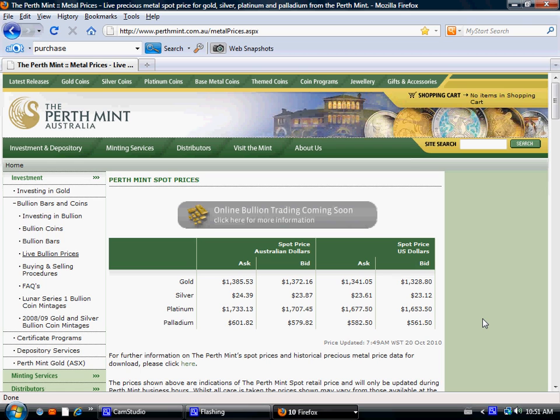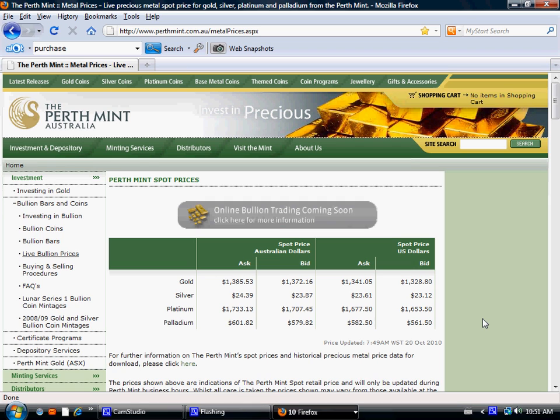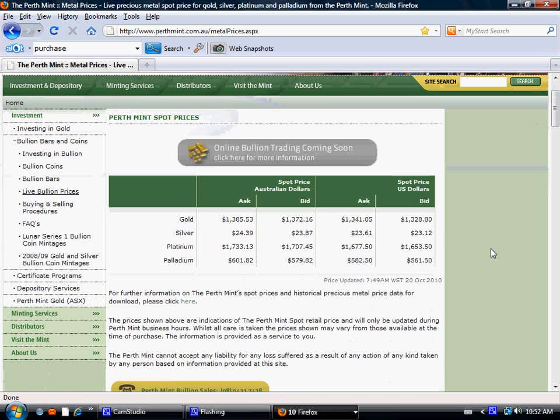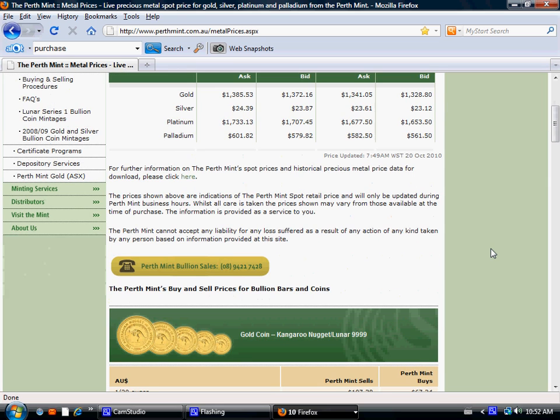I might go into a chart on the history of the Australian dollar in a future video, because obviously that plays when you buy silver, especially here in Australia. The price may be going up in US dollars or going down in US dollars, but that doesn't necessarily correlate to the Australian dollar, because the Australian dollar is a resource currency. It's not affected quite the same way as other currencies. But we'll go into that in a later video.